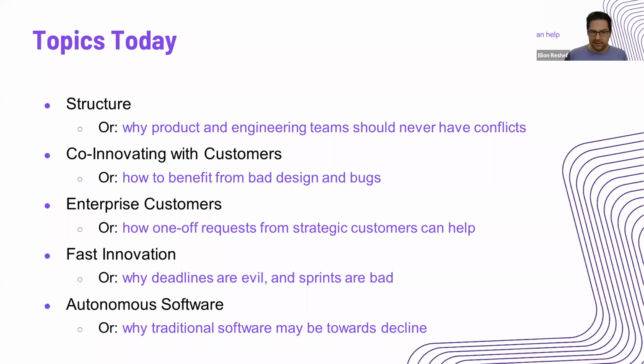How do you co-innovate with customers? How do you make stuff that doesn't work eventually work? How do you deal with enterprise customers? Many B2B companies like ourselves sell to companies, and it's always those strategic customers who come with weird requests. How do you turn bad requests into good requests? How do you innovate fast? And what I'm going to be challenging everybody here with is why you should never have deadlines and why Scrum and sprints are a very, very bad idea.